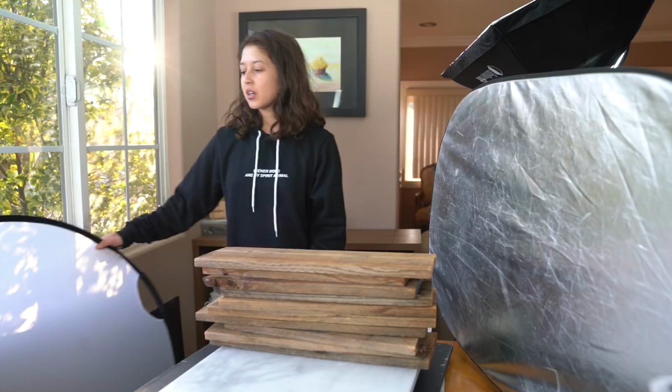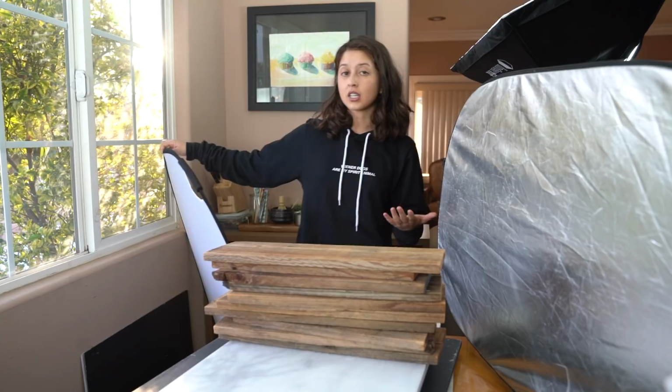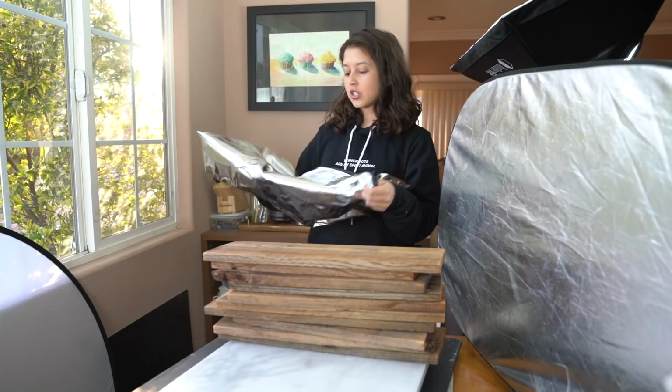We put this over the window, which is right here, because there's very harsh light midday here. And we want to be able to shoot at all times of day, or as best we can, so that definitely comes in handy. And we also have a reflector screen for the large one. Forgot about that. This is just a cover that you can put on it to turn it into a reflector as well.